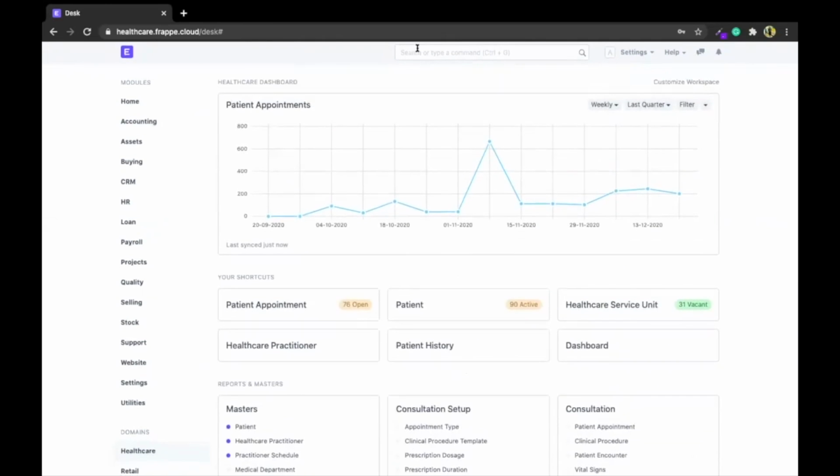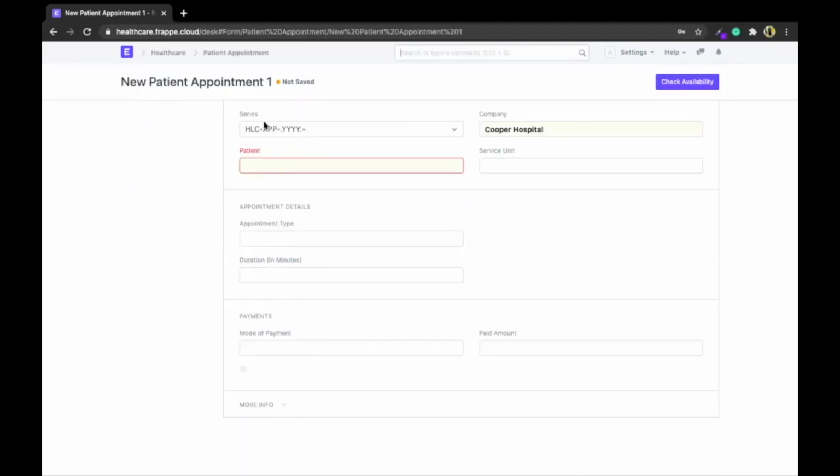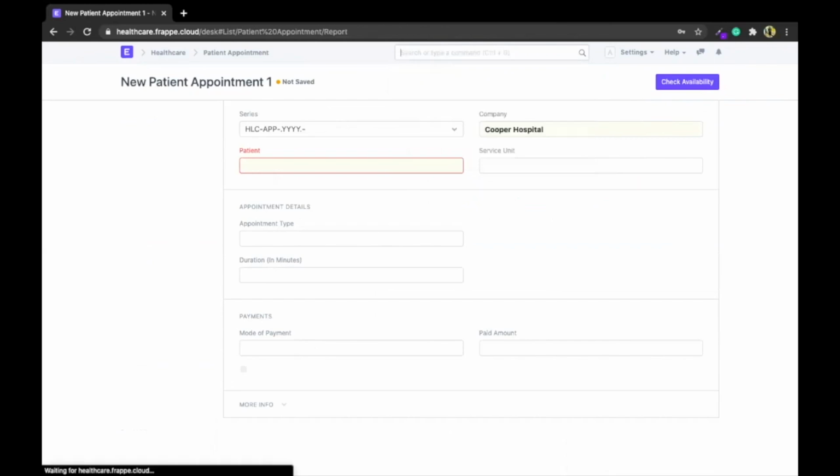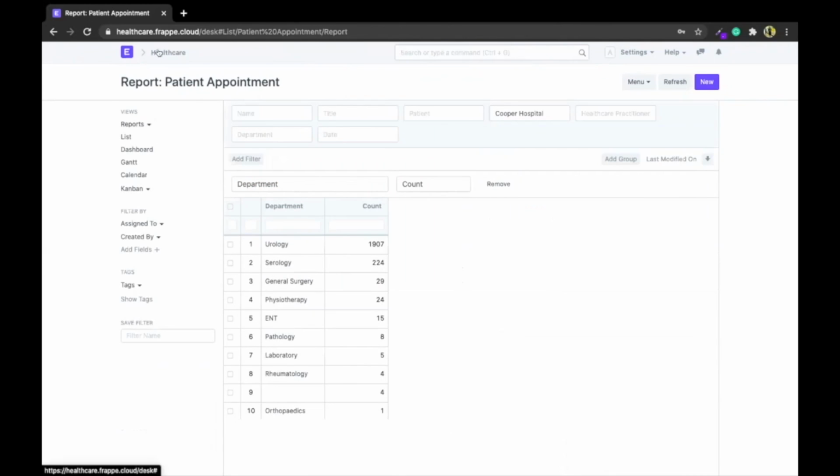I'll start by focusing on the first very important problem, that is navigation. For that, we have introduced a search bar which we call the awesome bar. You can quickly navigate to a new patient appointment by just typing a command for new patient appointment. As you can see, a form was instantly opened up for me. Similarly, I can navigate to any other view such as list or report in just a few clicks.